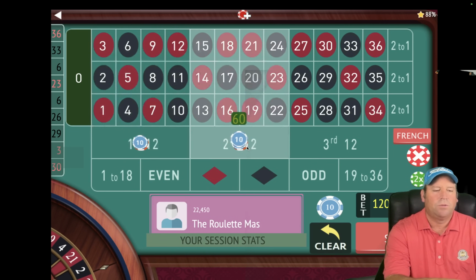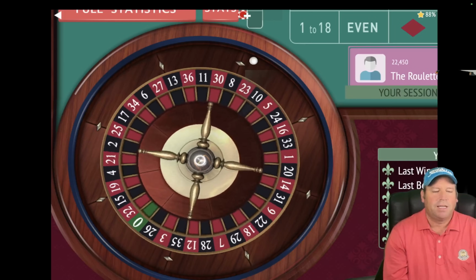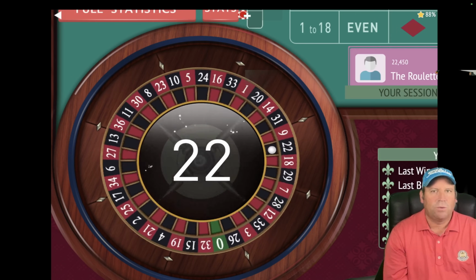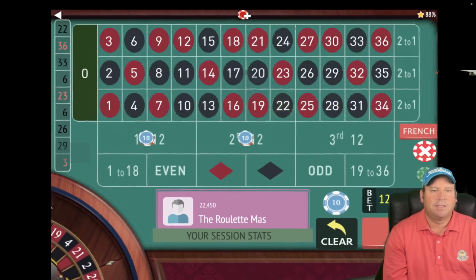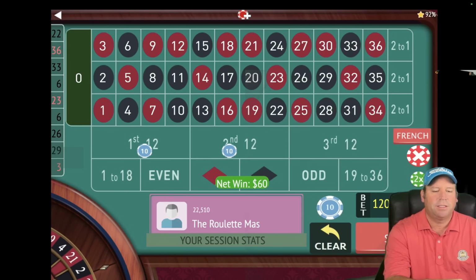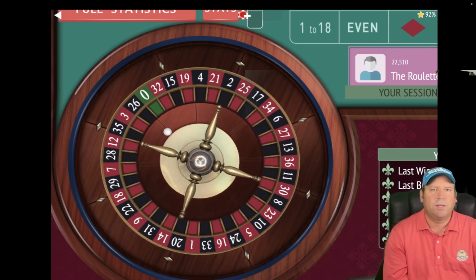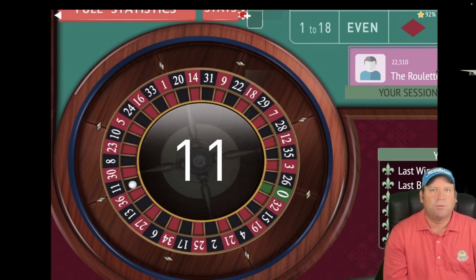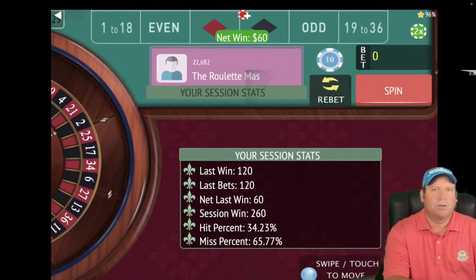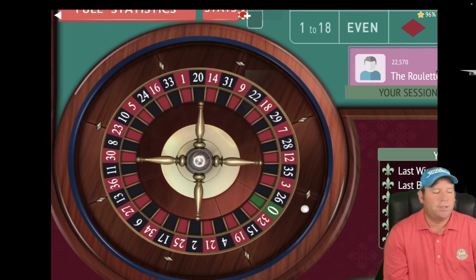And we'll increase again to 60 each. We're up 140. And here we go. Let's see what we get. That's a win on 22 black. So we're up 200. Let's rebet and spin. Again, the bets stay the same till you reach your profit goal. When you win, they increase by 1 unit when you lose. And there's a win there at 60. We're up 260. Again, keep in mind our profit goal of 450.